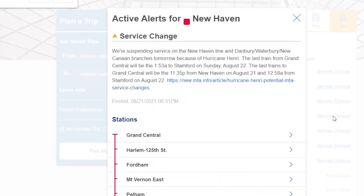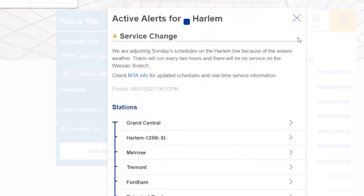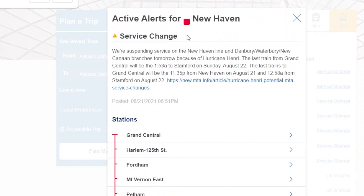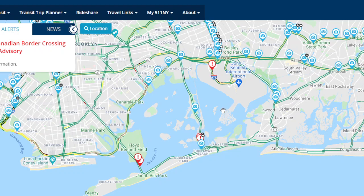And for the Metro-North, let's see what they have. They are actually suspending service on the New Haven line and Danbury branches tomorrow because of Hurricane Henri. So the last train from Grand Central will be the 1:53 to Stamford. So for some reason they think Connecticut is going to get hit hard. Let's see Hudson. And they're adjusting service on the Hudson and Harlem lines as well. So they're going through those service changes. Connecticut could be getting hit harder again, and a lot of it has to do with this rain that is falling. As we know, we're just getting a lot of rain right now, and it's causing a lot of problems.